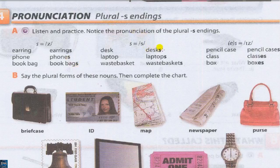S equals S. Desk, desks. Laptop, laptops. Wastebasket, wastebaskets. S or ES equals is. Pencil case, pencil cases. Class, classes. Box, boxes. In this exercise, S is Z or S or is.